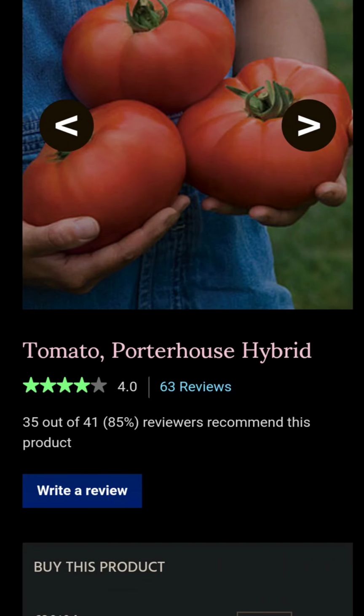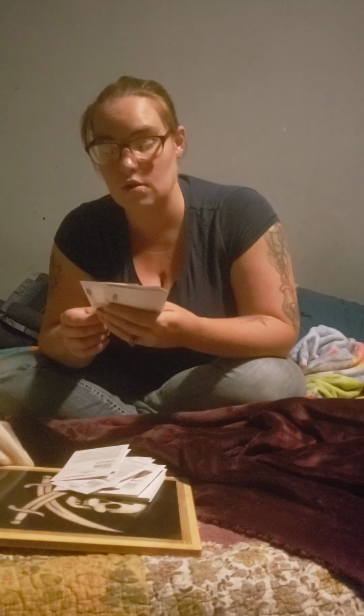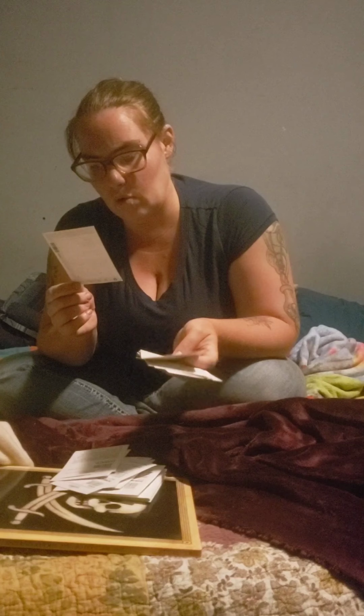Porterhouse hybrid. Sounds delicious like steak. Absolutely huge beefsteak tomatoes weighing 2 to 4 pounds each. Deep red fruits that are bred for sweet and tasty flesh. True homegrown flavor. I'm looking forward to this.